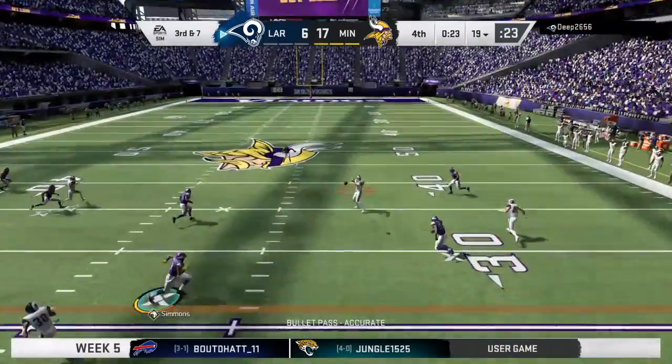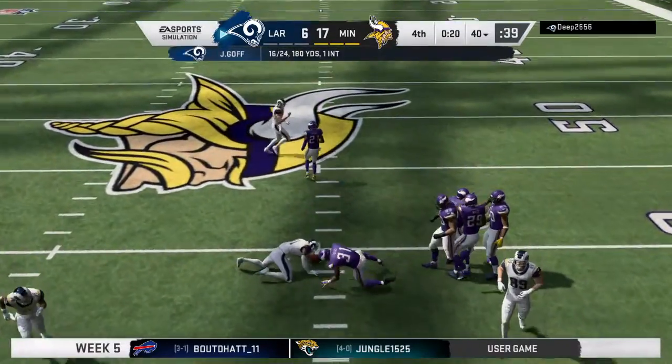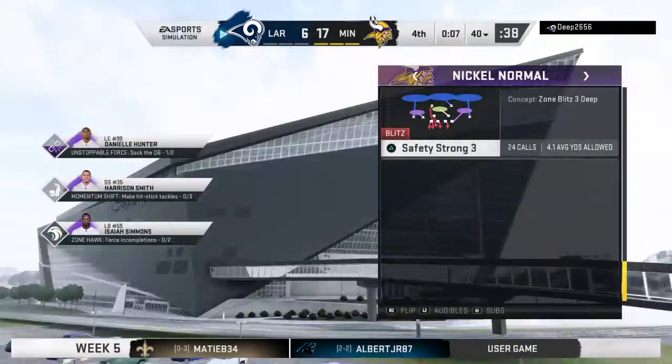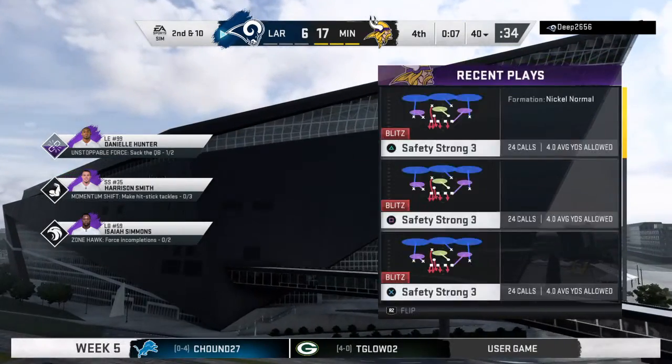Throwing on third. Goff. Working the middle here. That's complete to Everett, the tight end. And he'll be corralled well upfield right around the 40-yard line. 20 yards on both of those plays back-to-back there. They are moving now. It's another first down.